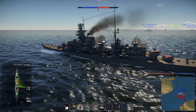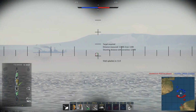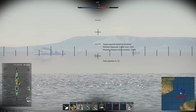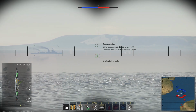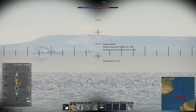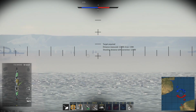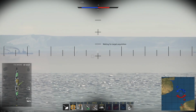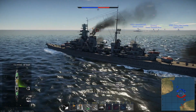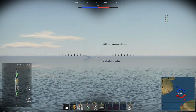Range is a little bit long this time. We'll see how my long range shooting is. Three seconds. 2, 1, and... Okay, they were like massively behind the target. I might need to close the distance on these guys, to be fair. Oh, hang on.